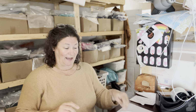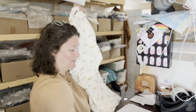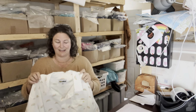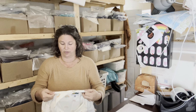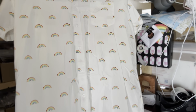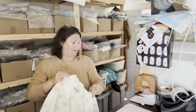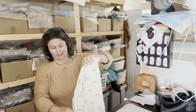Last item. I didn't package it up yet. This is the brand Tipsy Elves. I'm not positive because this is the only time I've ever had Tipsy Elves, but I think they're known for novelty Christmas sweaters. But this is a button up that just has rainbows all over it. I thought it was cute. I like novelty button ups like this. The average sale price was $15.06 with a 22% sell-through rate.